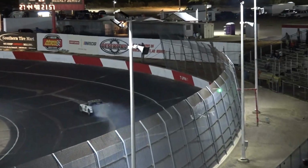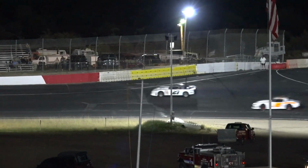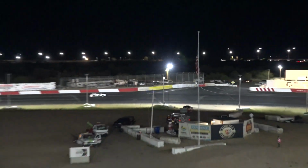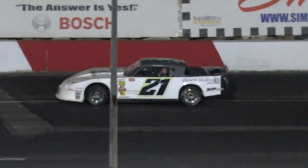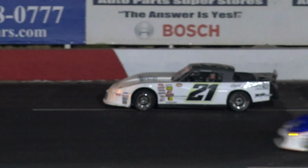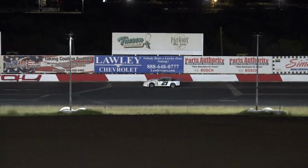Oh, and a problem here for Nick Martinez. That rear end smoking as he goes off into 1 and 2. And he'll bring this car to a stop at the top of turn 2. That'll drop us under caution with 1 lap to go. We had not taken the white flag yet, and actually we will take the yellow checkered flag simultaneously.